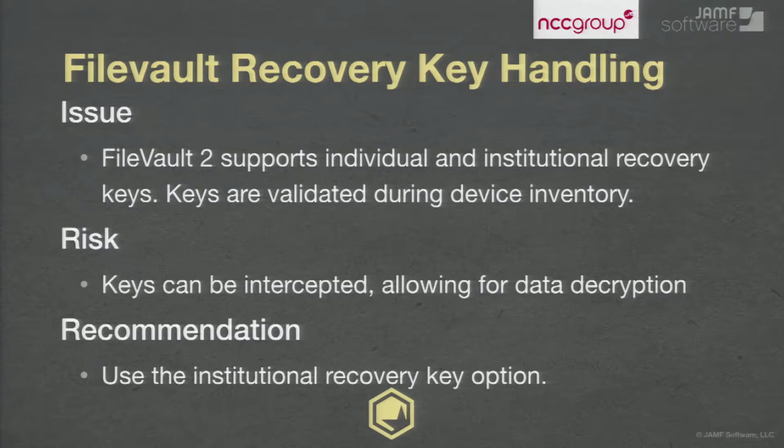Well, and the last major one was the FileVault recovery key handling. So if you enforce encryption on an OS X machine via FileVault 2, there's two options on how you can handle the recovery key. Now there are three actually, but there used to be two. There's individual recovery keys, which are just generated by OS X, and when you're doing it manually, it's a string which is being output for you at the end, which you're supposed to be saving or printing somewhere.